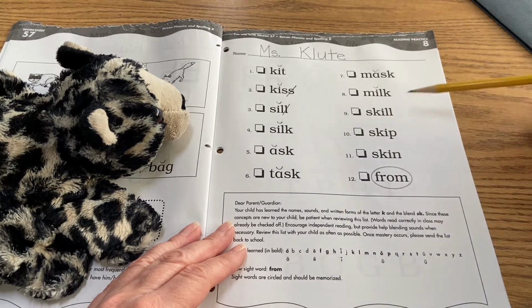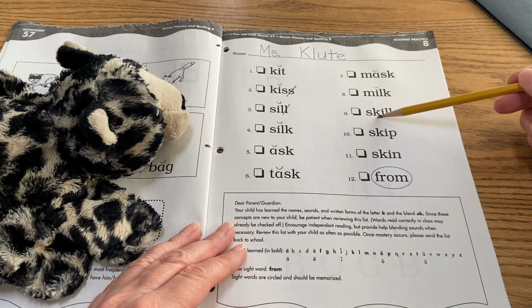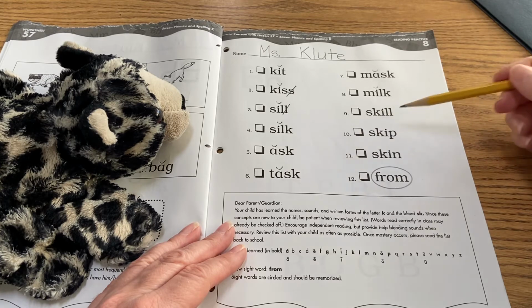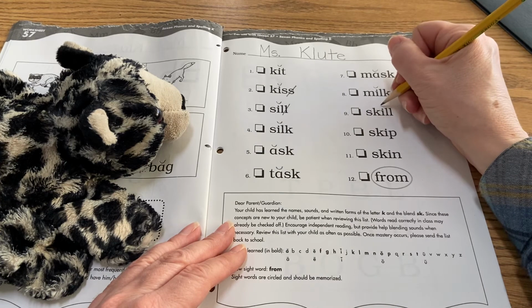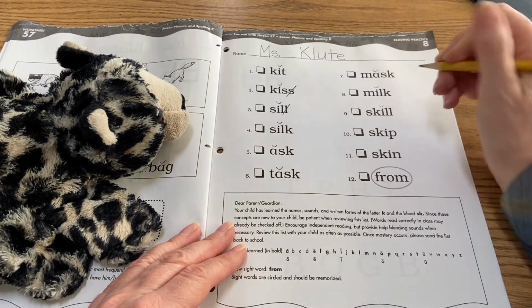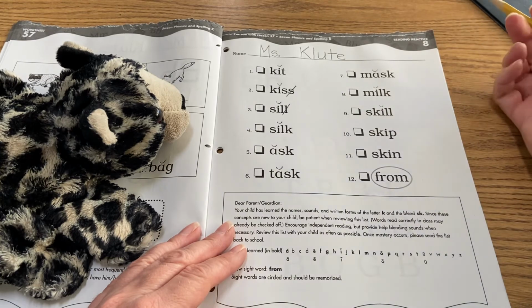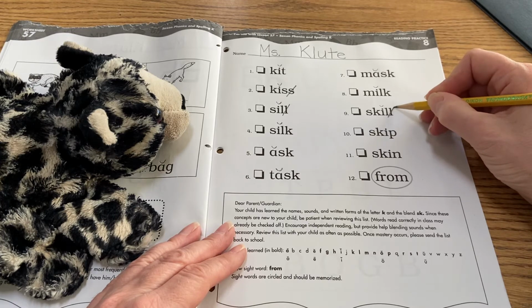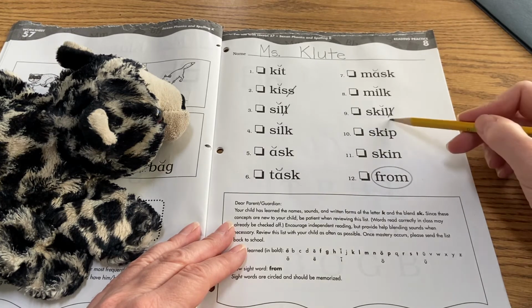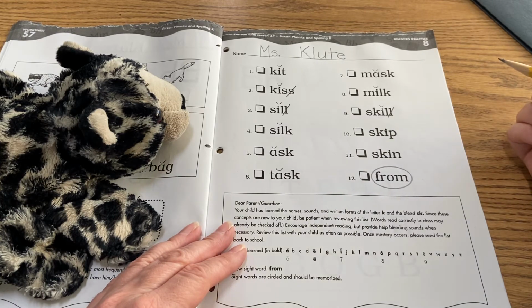Let's go to the next word, number 9. Sk, i, ill, skill. A skill is like what we're doing right now. A skill is learning how to code your phonics. So we are going to put the breve right there. And then, did you do the other thing that you need to do? We have twin consonants, two L's. So go ahead and put a slanted line crossing out that second one.